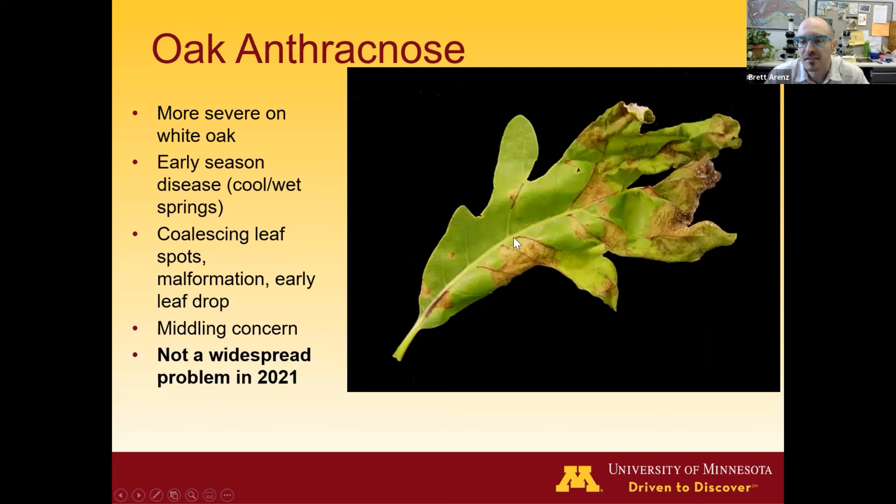Oak anthracnose, as far as symptoms go, you can get leaf spots. You can get larger areas of necrosis when these leaf spots come together. Because it is infecting the leaf when it's growing, you can get areas of necrosis in the leaf, and then the leaf will continue to grow. Because of that, it tends to get distorted and looks twisted, like it's not grown right. Oftentimes it gets mistaken for herbicide drift because there are a lot of herbicides that cause a similar type of leaf malformation as well.